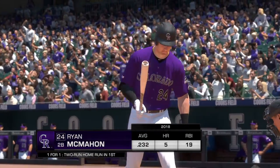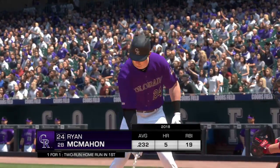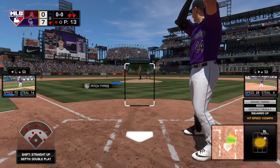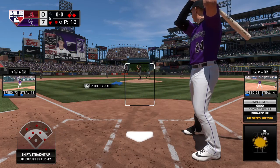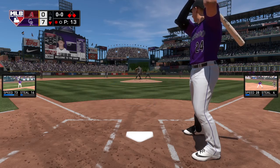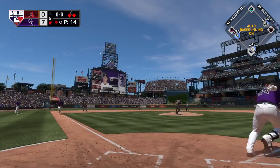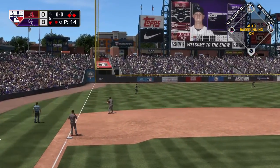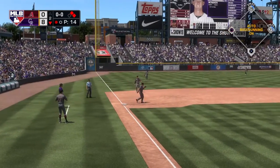Coming to the plate now, Ryan McMahon. And he's got runners at the corners here with only 1 gone. First offering on its way. Pops this one up. Here comes Peralta, but he won't get there. It falls in. And the runner from third crosses the plate.